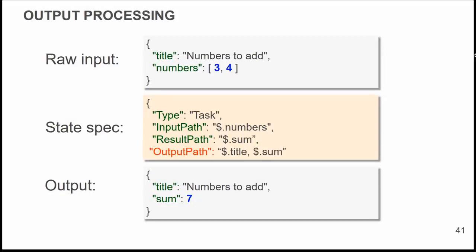Output processing is like input processing, but in this case, instead of prepending information in front of the resource like a task state, it filters the information that is passed to the next state in the state machine. So in this case, again, input path limits us to numbers, result path places the sum, and now we say the output path, all we want is the title and the sum, and we leave behind numbers. And so you see the output here, we dropped the numbers key value pair from the output of the state machine.